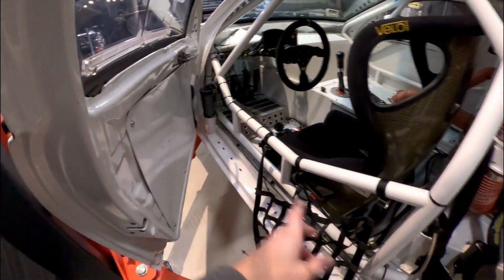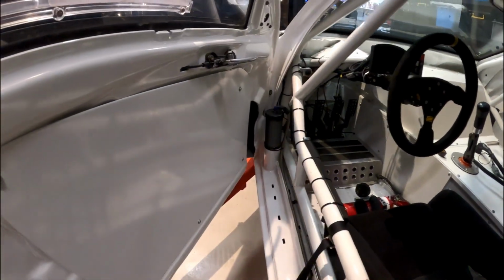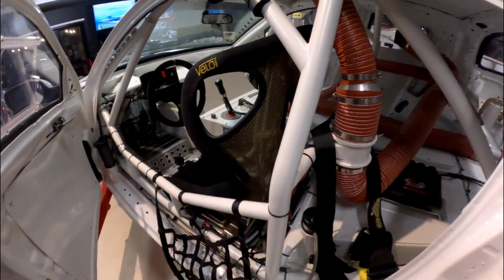Air jacks actually tuck in the door there, so when you close the door, the air jack actually sits up inside the door. Pretty cool. ECU, Motec PDM, everything's mounted back in there. We're going to be putting a fire system in, a plumbed fire system, which we'll get a start on today.